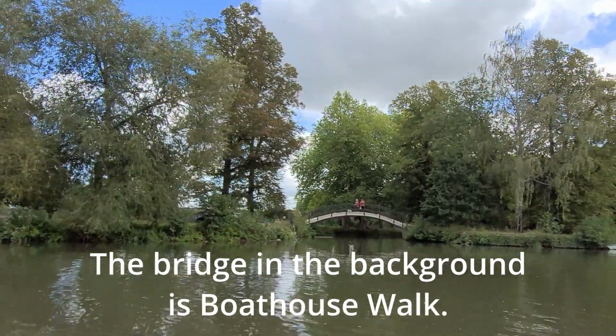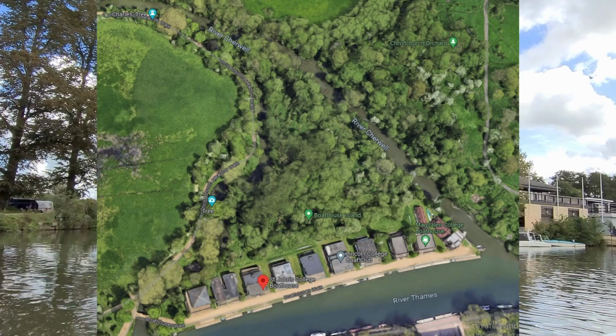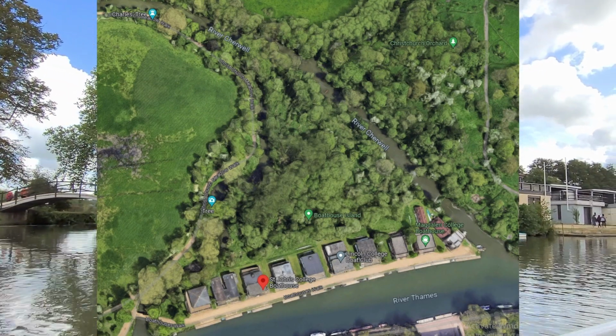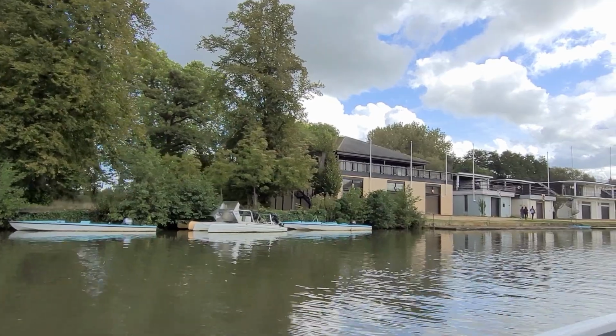Boat houses are where many of the college clubs operate from. They're on a small island called Boathouse Island. And that island is created by the River Cherwell flowing into the Thames here, and also a man-made cut at the bottom of the line of boathouses.